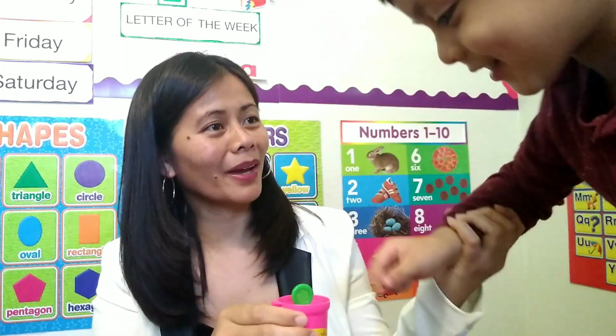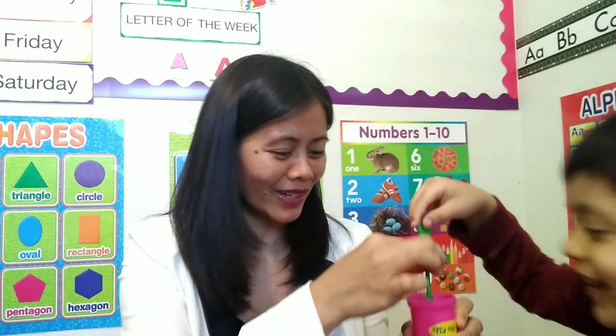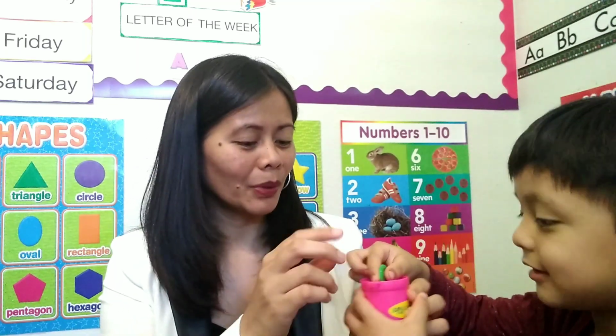Here, where's my baby? He's been playing with the bubbles already. So this is good also to catch their attention. And they love bubbles. Look at that. Okay, Jeff, I want you to blow the bubbles, but never let them blow the bubbles. You can only do it.